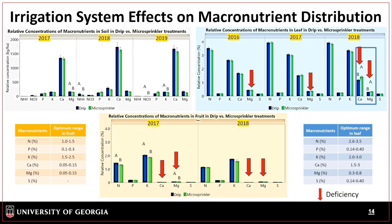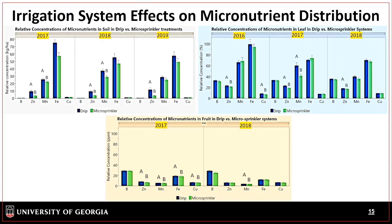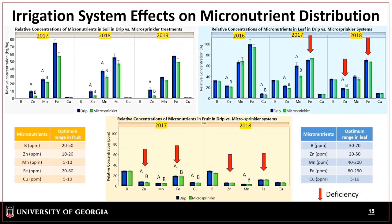Now, the same thing, magnesium, calcium, the deficiency in the leaves and the plant, and the fruit, sorry. And then when we look at micronutrients, same issue. You have iron and zinc coming up as a deficiency. Now, again, with drip, those become more important in the amount of some of the micronutrients that are coming up in the plant, as I mentioned before, which was surprising to me looking at that in comparison with the microsprinkler.